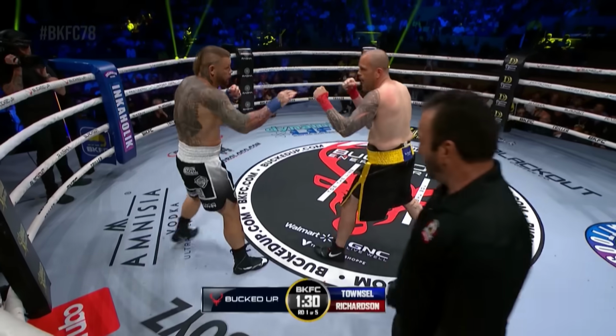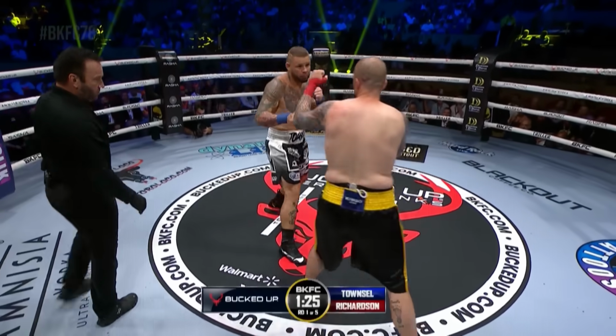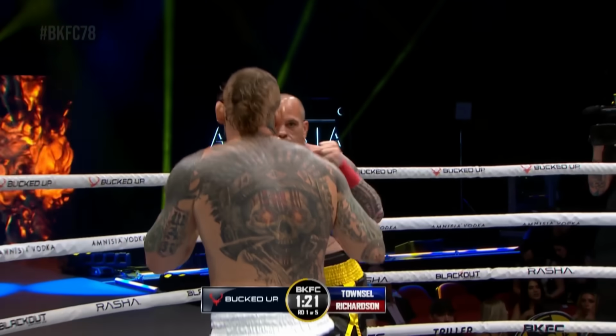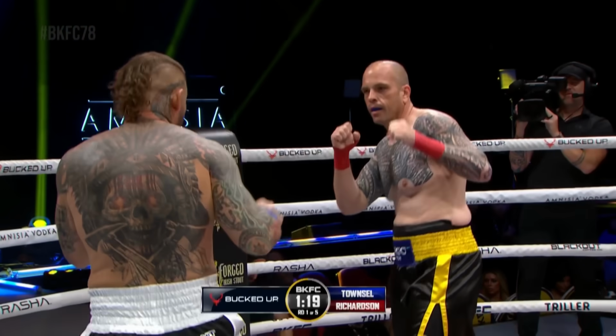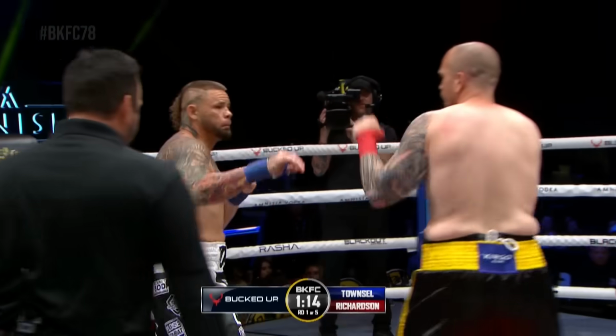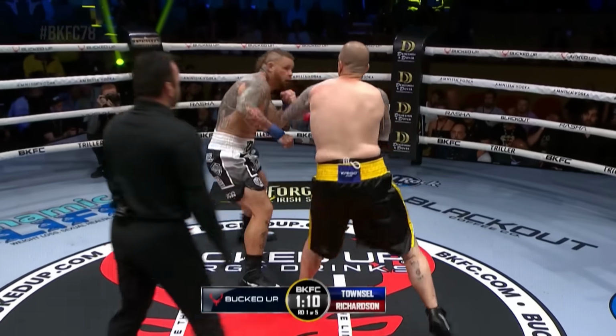Check hook. Richardson trying to land. Measured start for both. A bit more aggression off from scratch from Steve Townsel. Stepping right hand again from Townsel just off the mark. Sitting on that right hand. You can see Townsel really trying to download and find out when he can throw that straight jab or that straight left hand down the pipe.